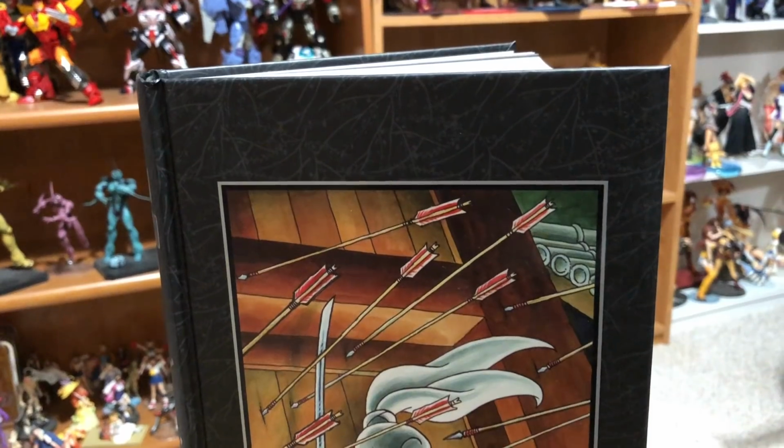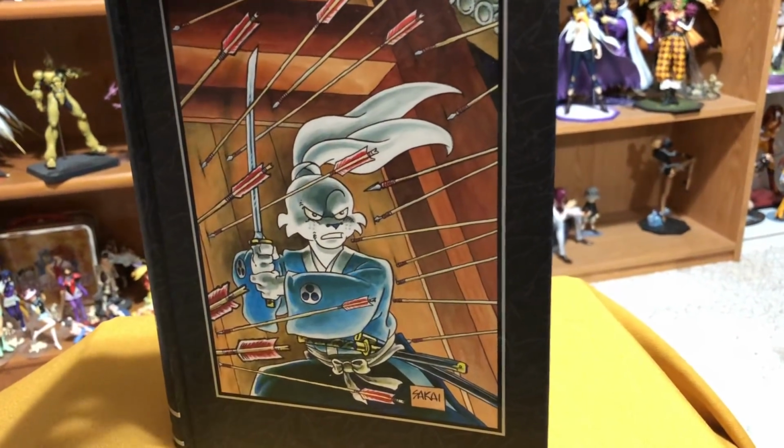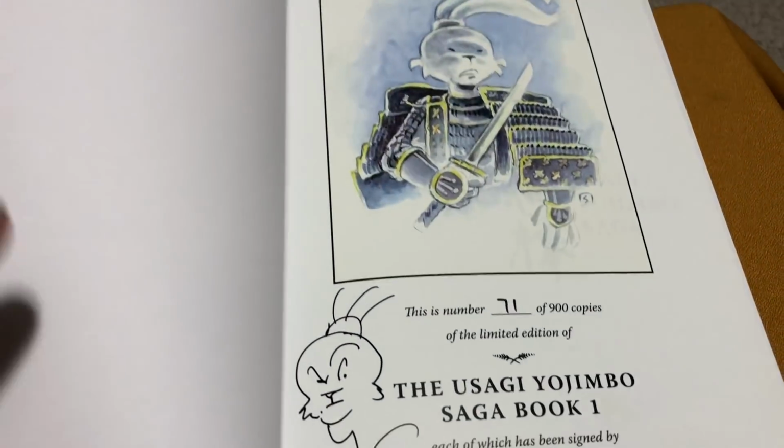And I picked up this book. I pre-ordered this book, and this is Usagi Yojimbo Saga. This is the limited edition hardcover number 1. Anybody that watches this that actually knows about these books, this is one of the rarest collected edition books ever because it was a limited run of 900, and this is 71. So I'm like, okay, cool.